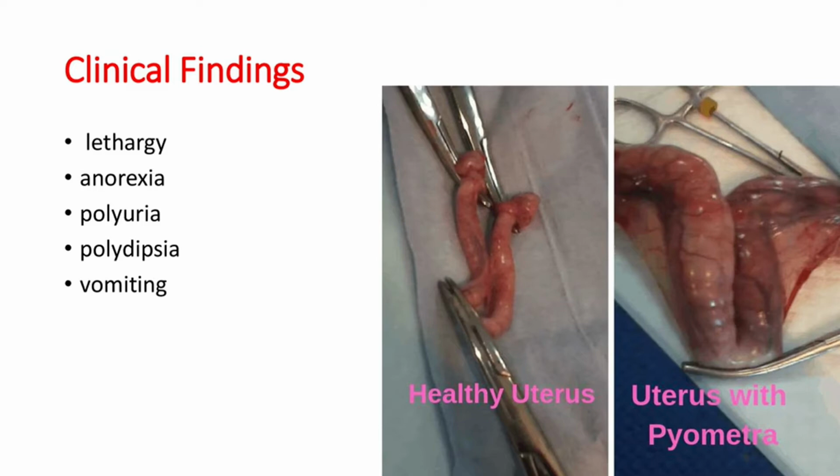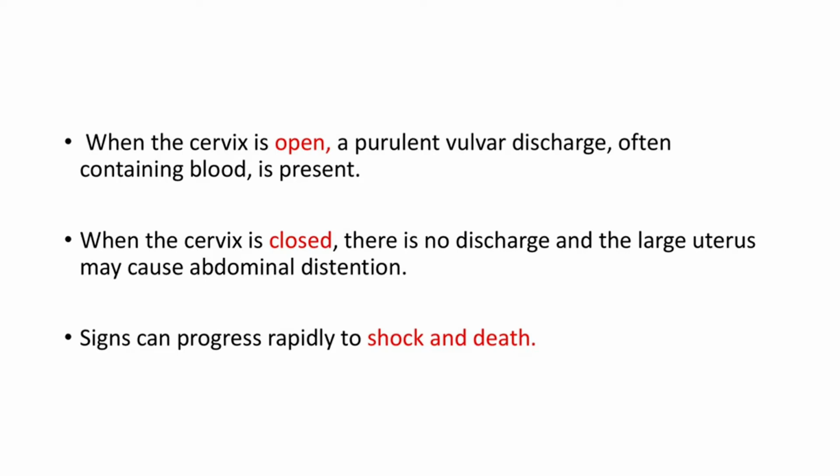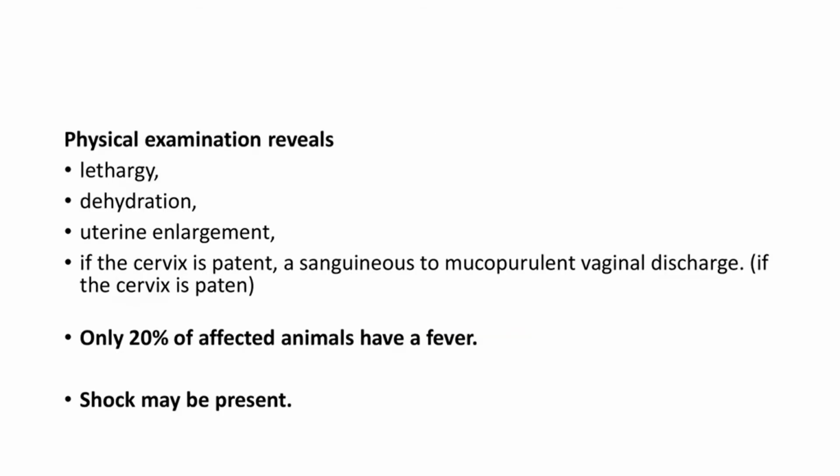Clinical signs are seen during diestrus, usually 4 to 8 weeks after estrus, or after administration of exogenous progestins. And the signs are variable and include lethargy, anorexia, polyuria, polydipsia and vomiting. This is a healthy uterus compared to a uterus with Pyometra. And there are two conditions. One is open Pyometra and another is closed Pyometra. In open Pyometra, the cervix is open and a purulent vulvar discharge often containing blood is present. And in closed Pyometra, where the cervix is closed, there is no discharge and the large uterus may cause abdominal distension. Signs may progress rapidly to shock and death.